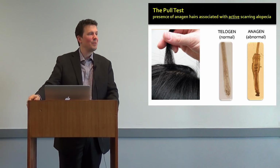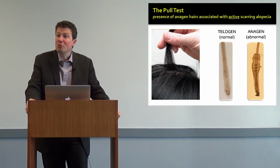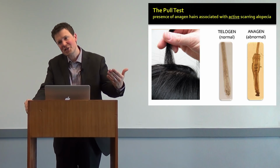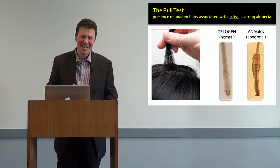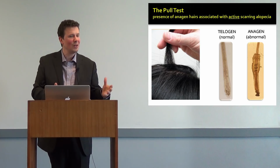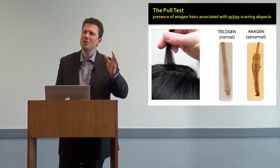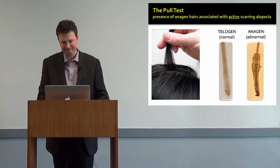And one of the comments that I often have is, what about loose anagen syndrome? The hair that's removed in a patient with loose anagen syndrome, which is a condition common in children, doesn't look like this. The root sheath is pushed down like a crumpled sock, as you may recall, and it doesn't look like a relatively normal appearing hair. And for the most part, the only time that you see true anagen hairs extracted is in a scarring alopecia.